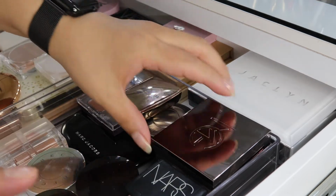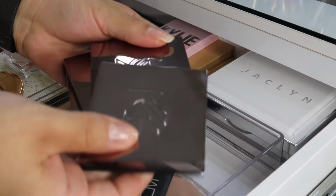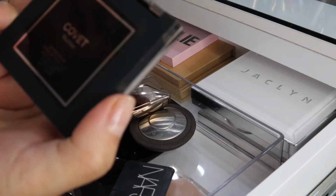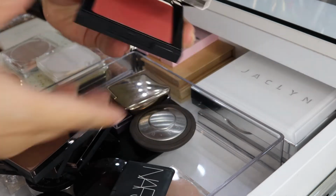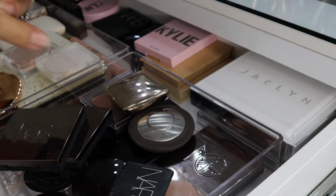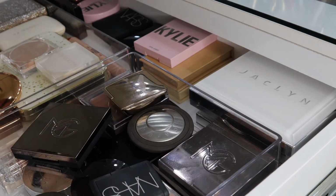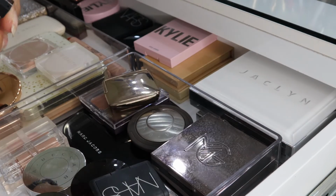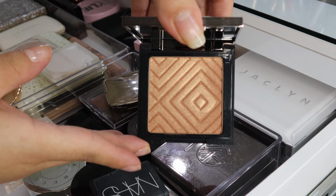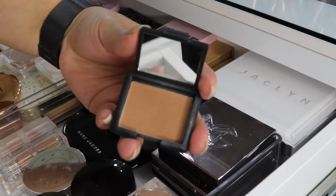Starting on this side, I have 4 of these Makeup Geek compacts. I have a blush in Covet, just looks like that. I have a highlighter in Night Light. This is a bronzer in Tawny. And then lastly, I have another highlight in Sunlight. This is a little bit deeper. Then I have a mini of the Laguna bronzer from NARS.